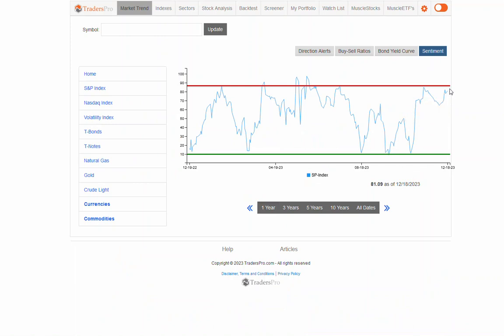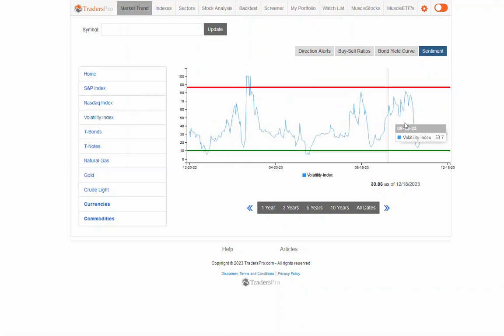We could see one more pop here. It would actually be kind of nice to see another good strong day or two rally, run us up into these areas. We're getting very close on S&P 500 to some all-time highs. NASDAQ and Dow are there. Let's look at volatility. We haven't seen a real big dip back down here.